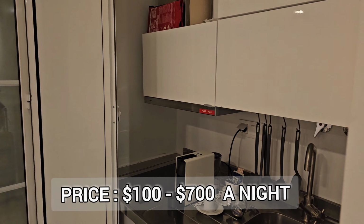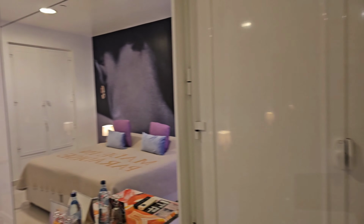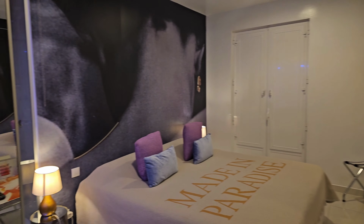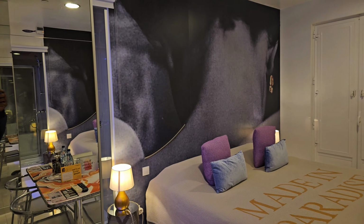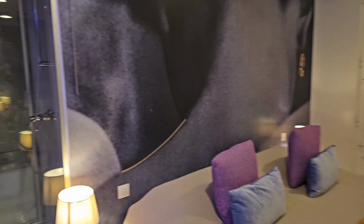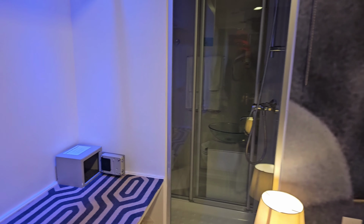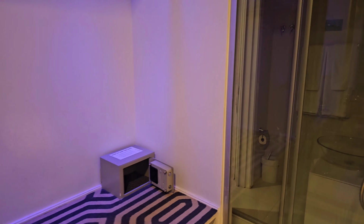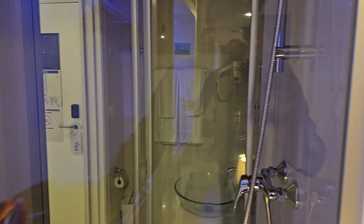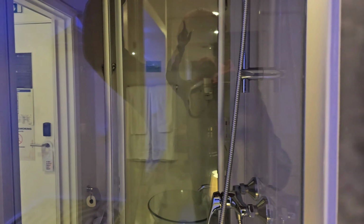This is a nice, cozy place. It's very beautiful, very artsy. This is how the place looks like. It's very small, but a very tiny bathroom. How do you even get in? Or maybe get in from the other side. Okay.